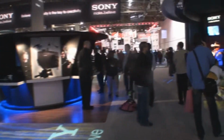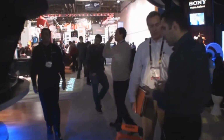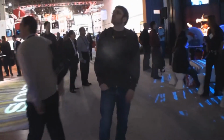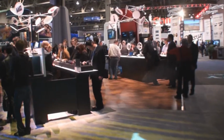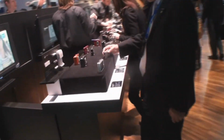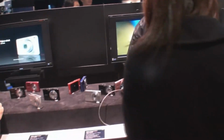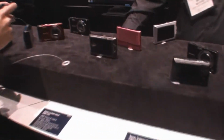Sony Pictures had a few movie props on display, and as we pass by the 3D again, it was a great display in terms of lots of opportunity to see all kinds of different content, which is really something that is going to drive the adoption of this technology. So as we move by the cameras, the point and shoot, some of the big news here is adding our Sweep Panorama to more models in the W series and the T series, nice and slim cameras.